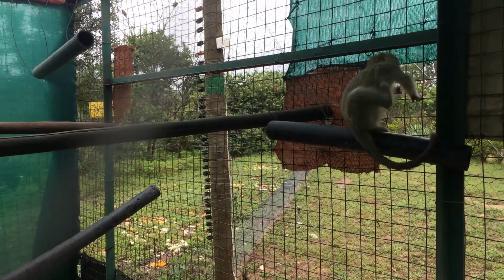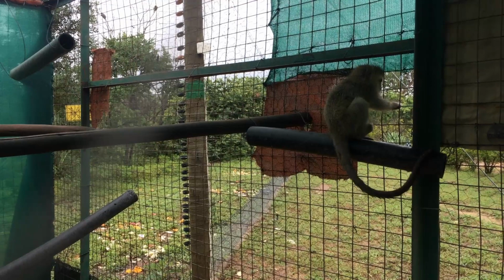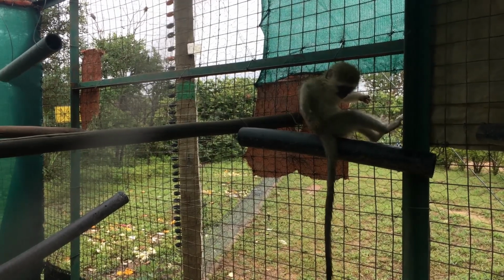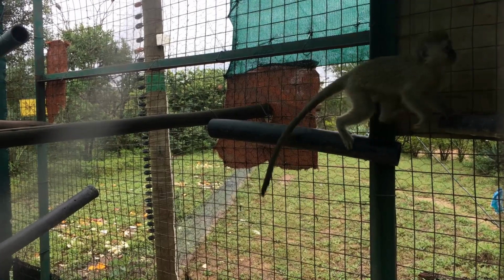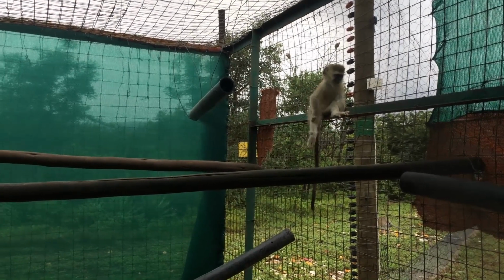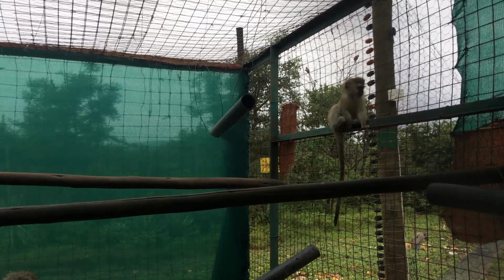We pop over to little Turk in the D&D enclosure. He's having a look out and seeing how things are going there. So hopefully he also will soon be going out into this enclosure and finding his foster mom. But at this stage it's just getting to learn the ropes, getting to learn the monkeys, and introducing him to everybody around.